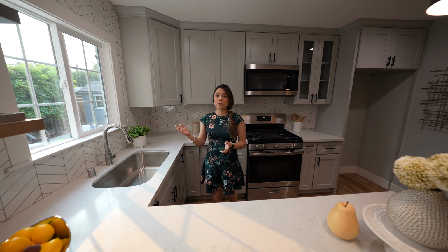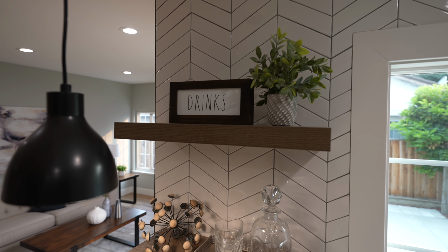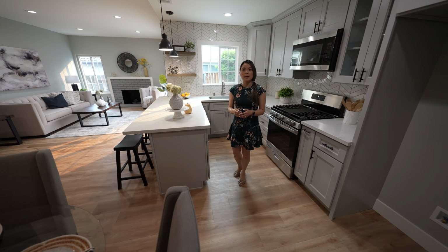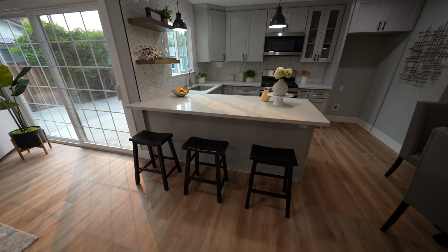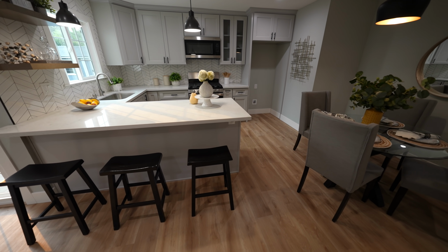And instead of putting a single cabinet on this wall, we installed some open shelving to add interest. In this U-shaped kitchen, I really like this big peninsula. It provides a big working surface, and it's also perfect for entertaining.